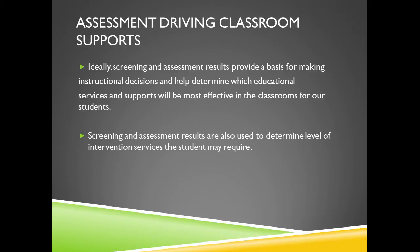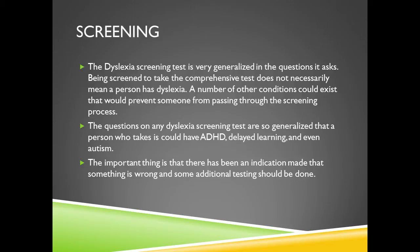Ideally, screening and assessment results provide a basis for making instructional decisions and help determine which educational supports will be the most effective in the classrooms for our students. Screening and assessment results are also used to determine level of intervention services the child may require. The screening is a pretty comprehensive process. The dyslexia screening test is very general in the questions that it asks.